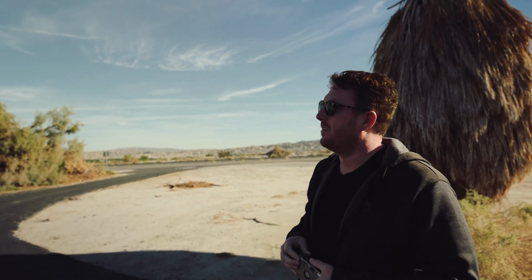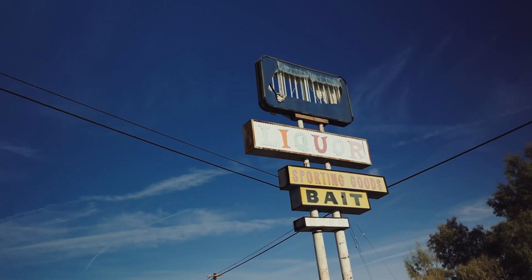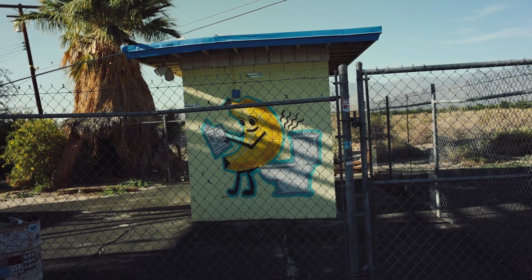We pulled over at this abandoned film photography location that was set up here by Richard Photolab. I'm kidding, they didn't do this. But this is kind of a dream film photography location with the beautiful blue sky and some abandoned signage and some buildings. There's a banana taking a poop over there.